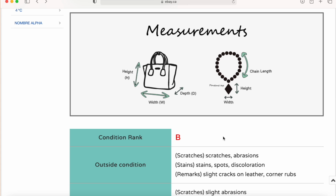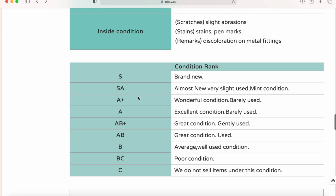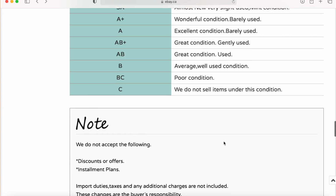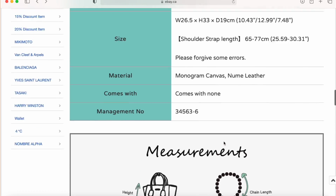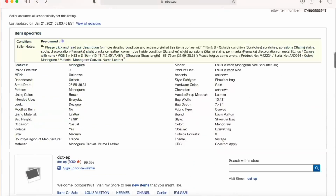I give the measurements. Okay, so condition rank B. This is really nice because they'll explain that a little bit here. So the condition rank, so S is brand new. If you go down to B, it says average well-used condition. Ideally, I like to be in sort of like the B or the AB, so like great condition used and average condition used. So this one's okay. It's a little bit too expensive for what I'm willing to pay though.